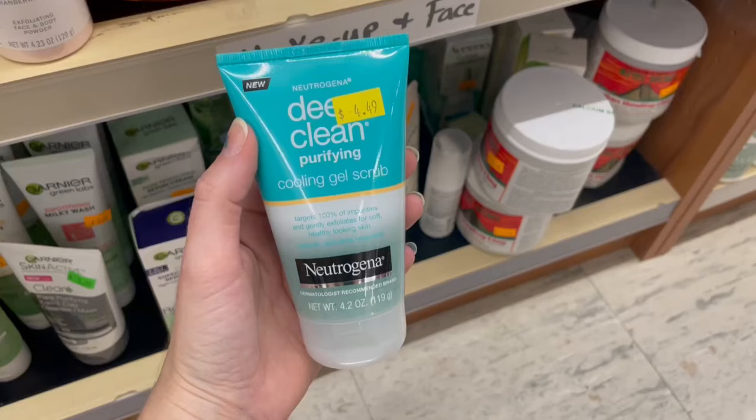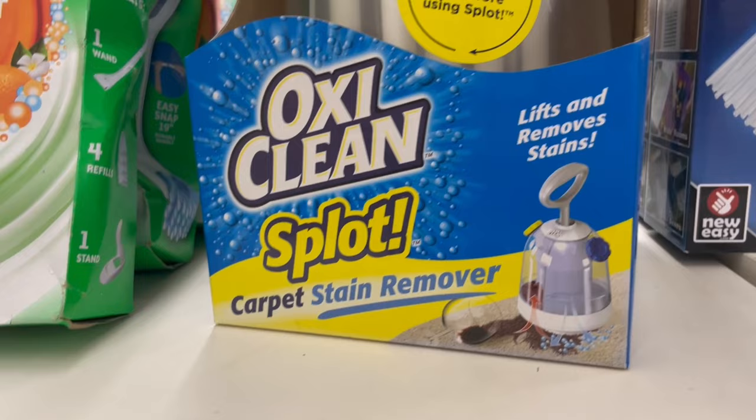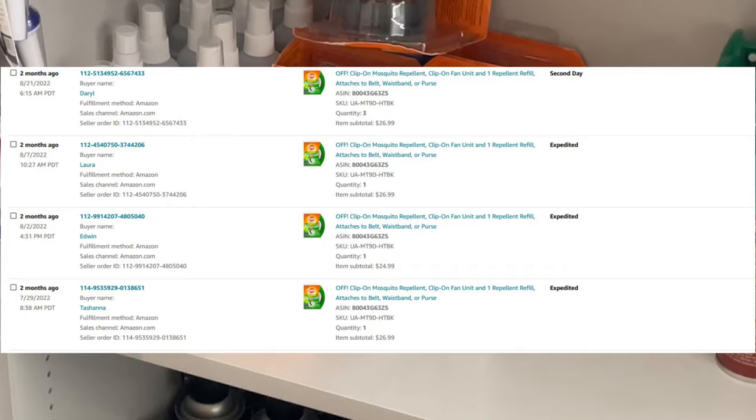Last beauty product find, this one was $5 and I sold it for $20. One of my rules of thumb is if I've never seen it before, I'm gonna scan it. I did that for this and it turned out to not be worth money, but always keep an eye out for the weird stuff. And it wouldn't be one of my retail arbitrage videos without a visit from Off Clip-On fans. Just $4.39 each, and I sold them for between $25 and $27.